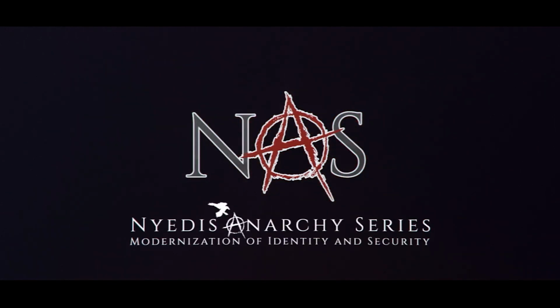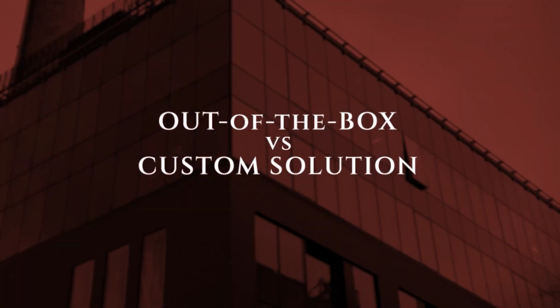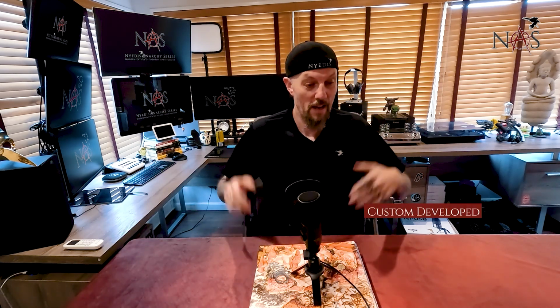Should you buy out-of-the-box software or custom develop the solution? This is probably a problem that's gone back since the existence of computers and people buying software, which is, should I buy something that is out of the box and just learn that software and how to configure it to do what I want to do? Or should I just say, screw that, I'm just going to develop this thing myself and we'll just run it, maintain it, and manage it ourselves?